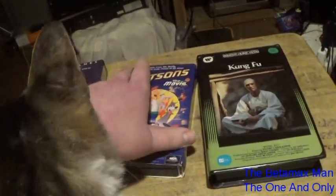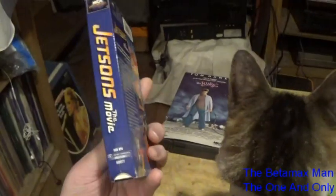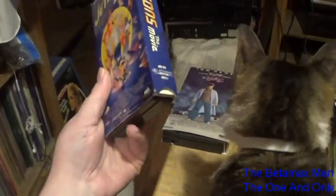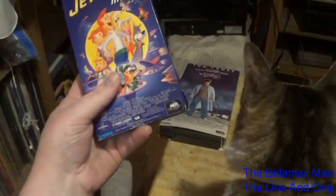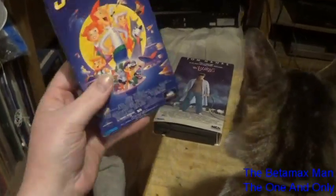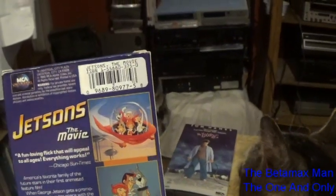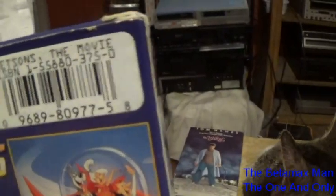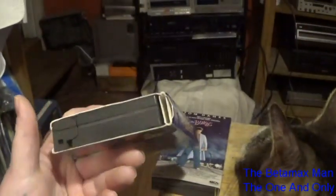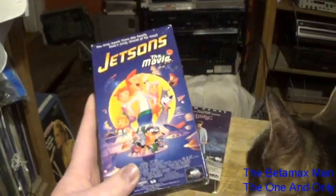So, we have Jetsons, and there's the back, side, the other side. Now this one doesn't have any markings as to what format it is. Usually they'll have a Beta sticker on the front of the cover, but sometimes not. There's a barcode sticker, which is actually covering the VHS logo, because of course they put Beta tapes in VHS covers and put these little adapters to fill in the gap, and they did this to cut production costs.